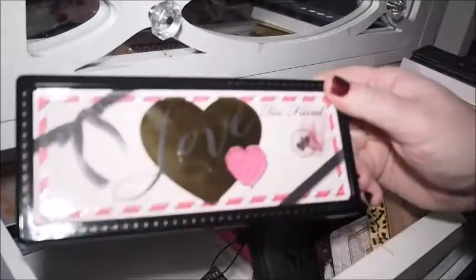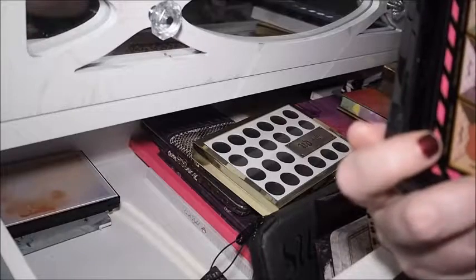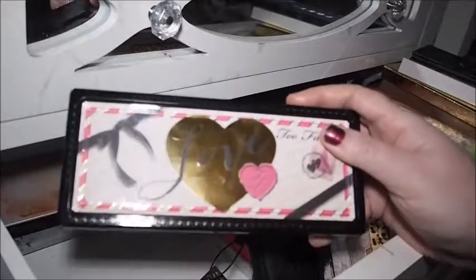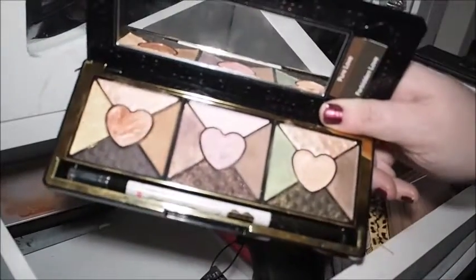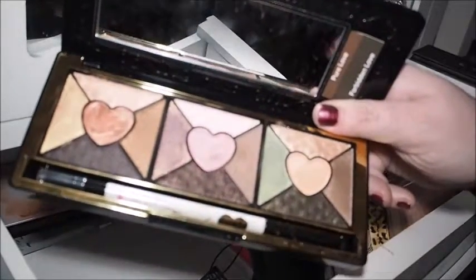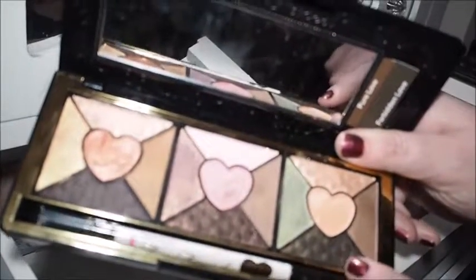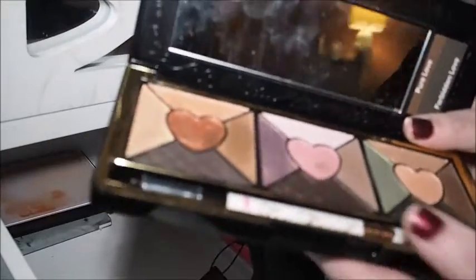Then going into the back of the drawer, we've got this Too Faced Love palette by obviously Too Faced. I really like this, guys. I know a lot of you said that you didn't like it, but I really like it. It's still got the eyeliner in there, so I need to take that out, and I definitely need to get more use out of this. I particularly really enjoyed using this green. I've not really used this shade that much, so I want to try using that more. But yeah, this is definitely going to stay in the collection.